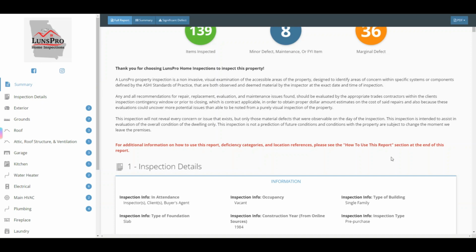Okay, now I want to go over the inspection report after the inspection was done. This is going to be after we've done an offer and it was accepted. This is from a company called Lens Pro where we are. I don't know if they have them everywhere, but I know they're in Georgia where we are. This is pretty easy to read.